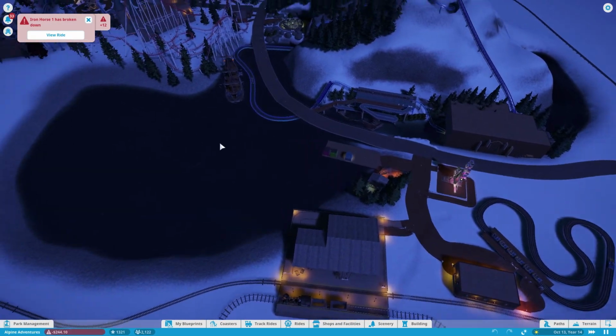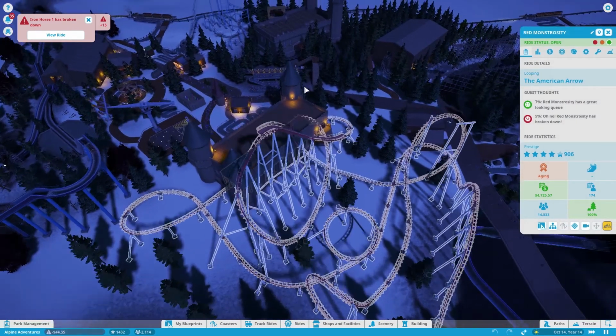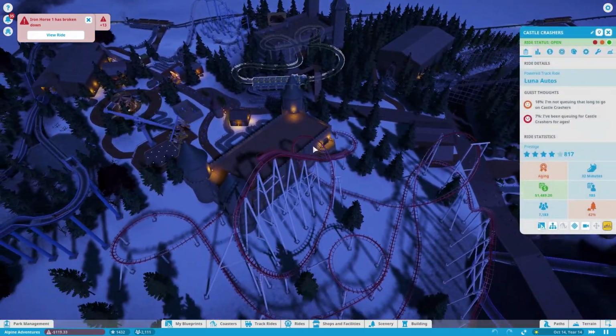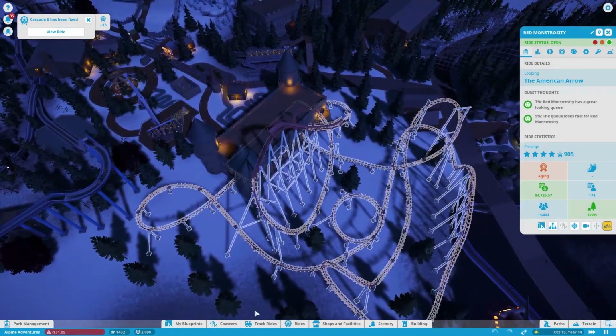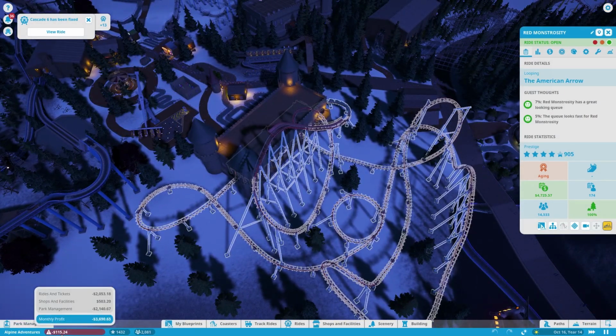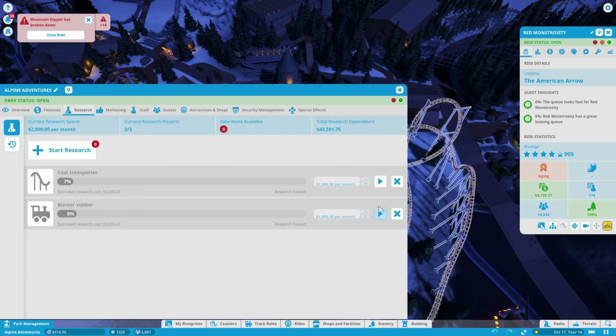Now what I want to do is make a roster just for this ride, and then one just for this ride, because these are our money makers. And when they break down, bad things happen. So we do not want them to break down. We're losing money here. How's our research going? Oh, it's done. Okay, reveal research.